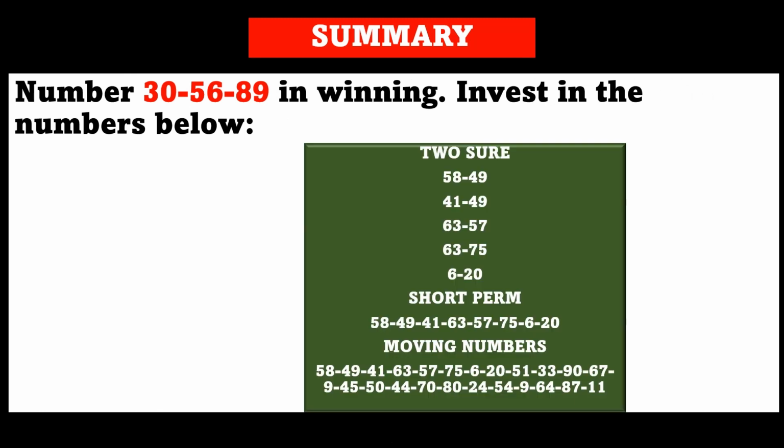So the numbers below here, the two direct set of numbers: 58, 49, 41, 49, 63, 57, 63, 75, and single 20. So the short permutation that we are generating for this particular key is the entire two direct set of numbers. We are putting the entire set because the number 49 is repeated in the two direct set, 49, 58, and 49, 41, so one of them will go. And because 63 has also repeated, 63, 57, 63, 75, one of them will go. So the entire short permutation numbers will be 58, 49, 41, 63, 57, 75, 76, and 20.